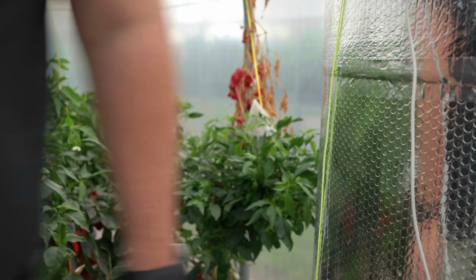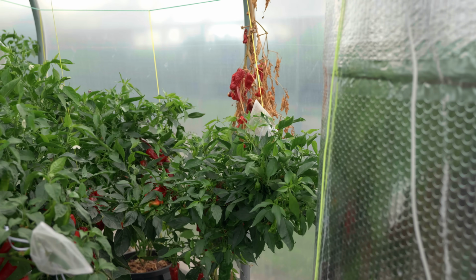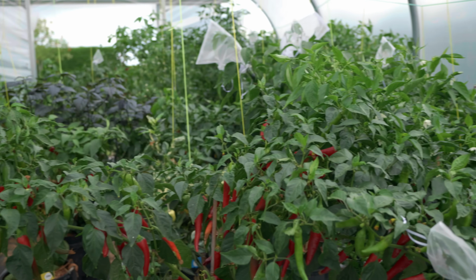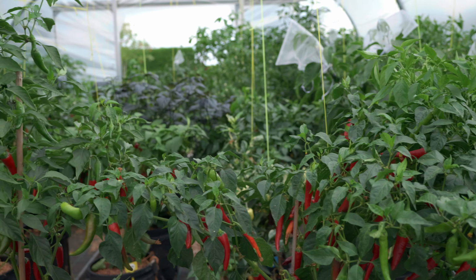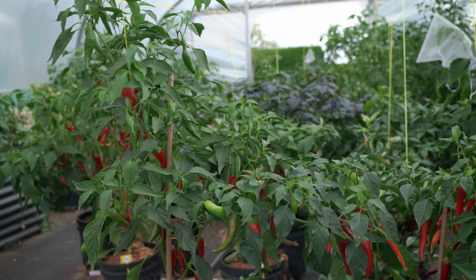Yeah, the stringing does the job. Cages would be better, but just not with the sheer number of plants that I'm dealing with here. I think it would be just a bit too much, but as you saw in the beginning of the video, we do have some cages on some monsters, so we'll go and take a look at that next.